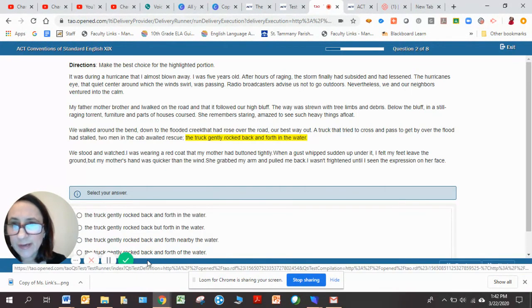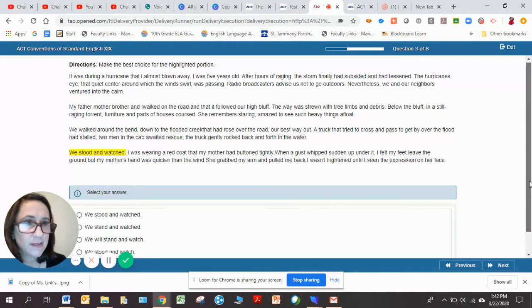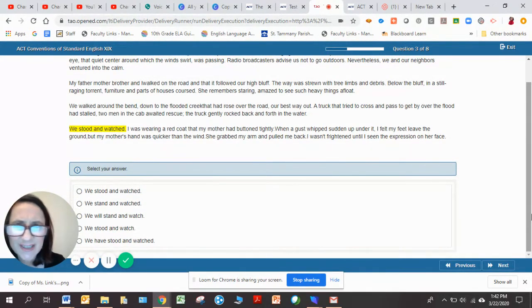So your student can go on if they've never taken the ACT before. And let's see, let me get this one right. We stood and watched. See, that doesn't even look like a real ACT question, but the ACT has put this out, and instead of no change, which is what it looks like on the real test, we've got it repeated, and we stood and watched. So I have to go and look at what verb tense we need. I'm going to look at we walked, so that's past tense. A truck that tried to cross the flood had stalled. Two men awaited rescue. We stood and watched. So we want past tense, so we're going to get that one right.